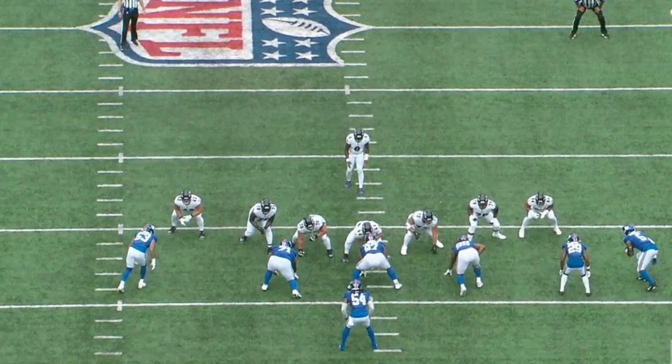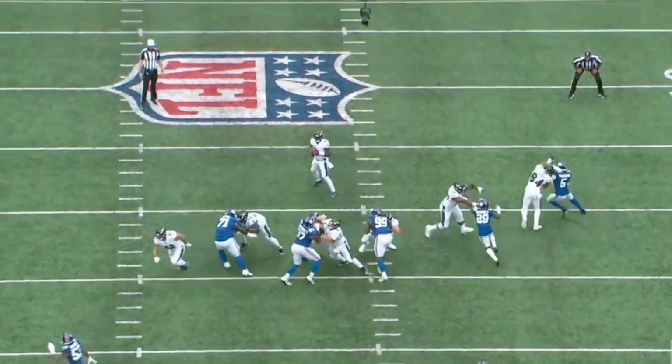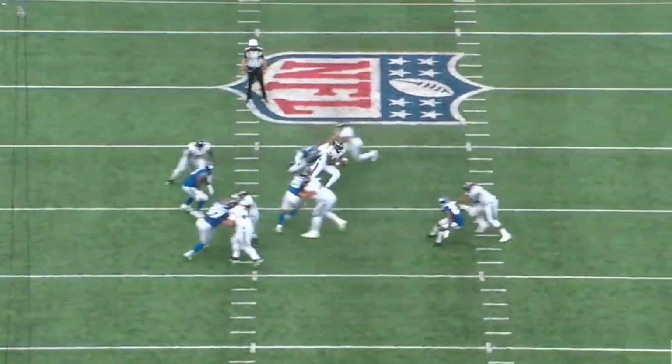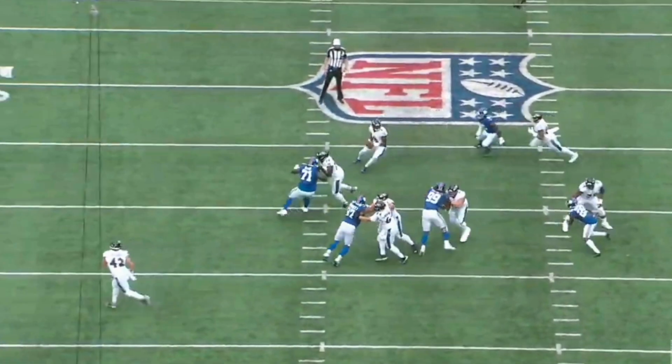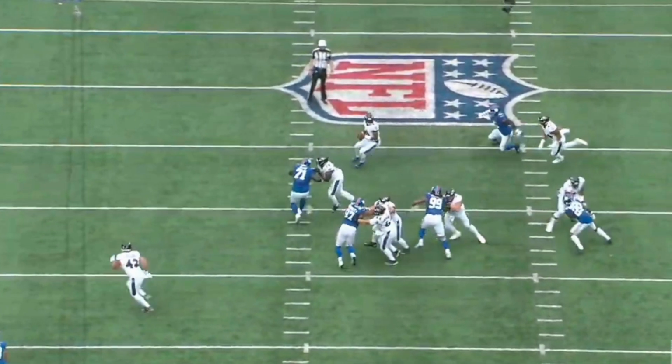But here's him on the tight end, and he doesn't use power to beat him. He uses speed to beat him. He just beats him around the edge and is right there to try to get Lamar Jackson. But it is what it is. Lamar Jackson is who he is, so he doesn't get that sack. But that's an easy sack.